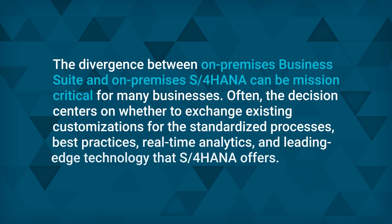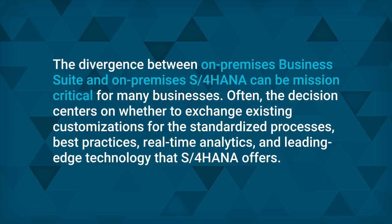The divergence between on-premises Business Suite and on-premises S/4HANA can be mission critical for many businesses. Often, the decision centers on whether to exchange existing customizations for the standardized processes, best practices, real-time analytics, and leading-edge technology that S/4HANA offers. The differences between legacy SAP ERP and S/4HANA Cloud Public Edition are usually even more pronounced.